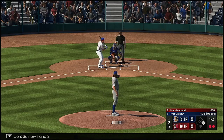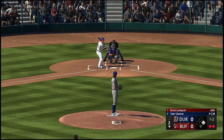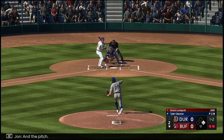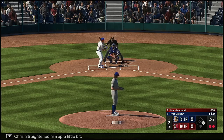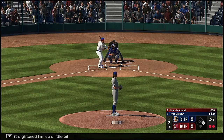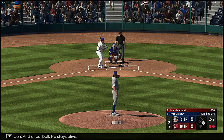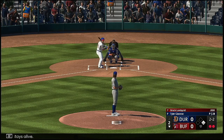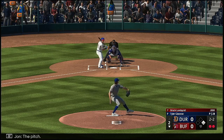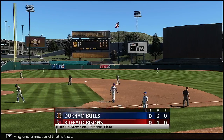So now 1-2. And a pitch. Way inside, gets out of the way. Straightens him up a little bit. Left-hand hitter waits. And a foul ball, he stays alive. The pitch. Swing and a miss, and that is that.